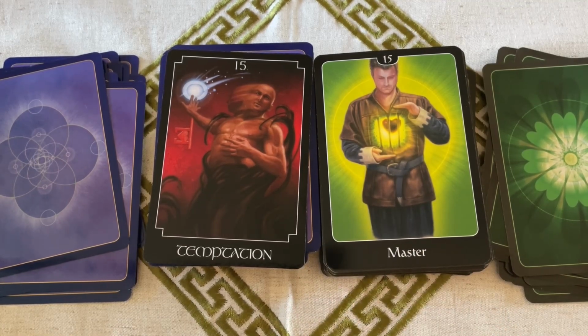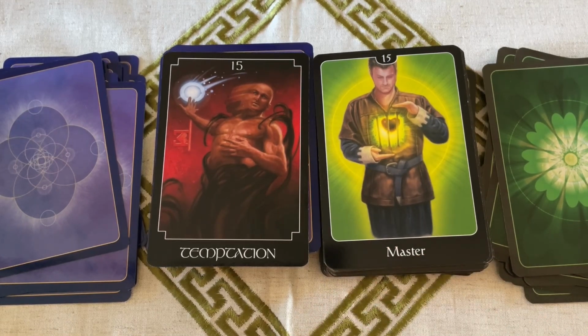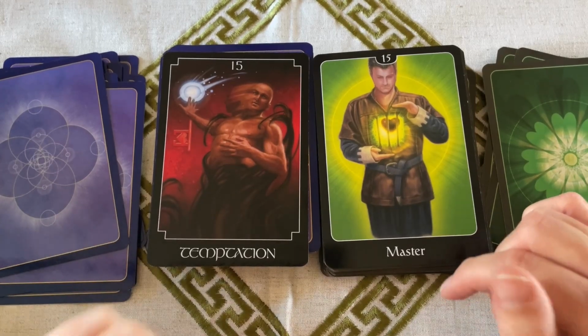And it's almost like in the traditional deck, you can see that the Devil isn't really holding on or have the people chained up, that they're free. If they just woke up or snapped out of their addiction, they would realize that they are the master of their own lives, that they have control, and that every person has the ability to overcome addictive behaviors or thoughts or negativity. We just have to master ourselves.